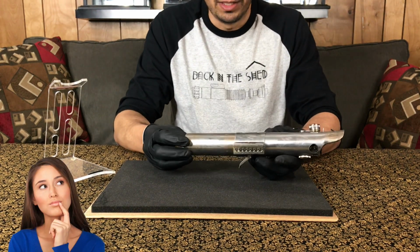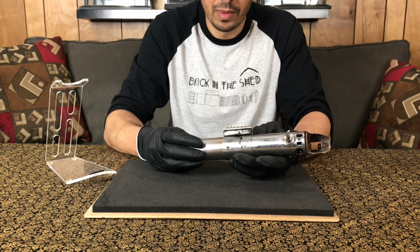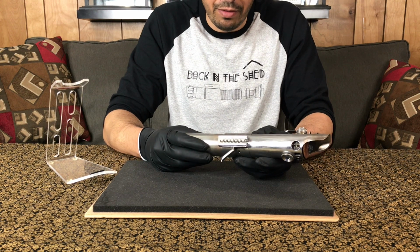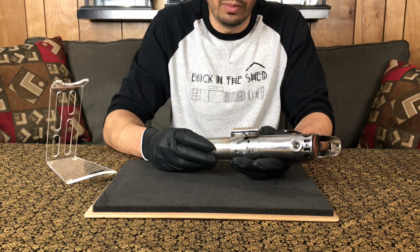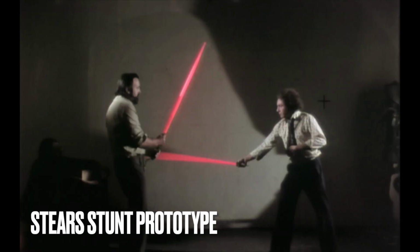So what exactly is this? We still don't know today. Roger Christensen's stories tend to change every interview, but in his earliest interviews, he claims that he made two. And he sent one to Tunisia, and he sent one to the Special Effects Department, John Stears' Special Effects Department.